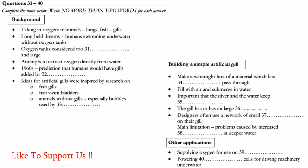Now, making a crude gill is actually rather easy, more straightforward. You take a watertight box, which is made of a material which is permeable to gas, that is, it allows it to pass through inwards and outwards. You then fill this with air, fix it to the diver's face, and go down underwater. But a crucial factor is that the diver has to keep the water moving so that water high in oxygen is always in contact with the gill, so he can't really stay still.